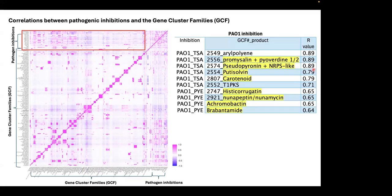So for that region, I'll show you the top 10 predicted or correlated gene clusters for each of the pathogen inhibitions. And in the interest of time, I'm going to show 2 pathogens. One thing that I want you to focus on are the ones that are highlighted here, because they are the ones that are known, that we've confirmed are actually present in those strains. So for PA01, the Pseudomonas aeruginosa PA01 strain, we have the top 10 gene clusters here. And you see the highlighted ones.